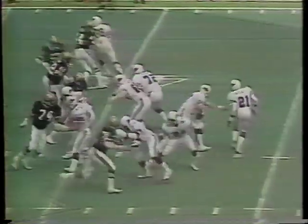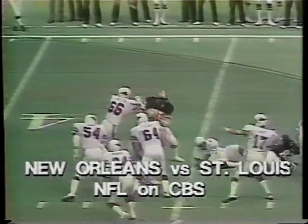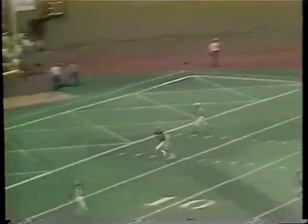Irv, I would not want to predict what's going to happen to St. Louis and New Orleans in the second half. What a wild first half. The Cardinals dominating every facet of the game early. Here's the touchdown pass. Hart, 38 yards, Mel Gray. Then Wayne Morris stormed into the end zone. That made it 21-0 after the extra point.